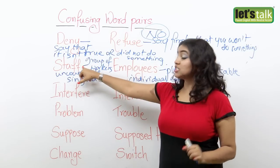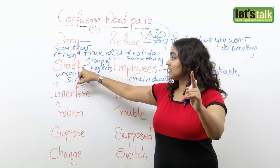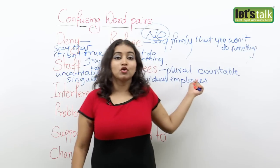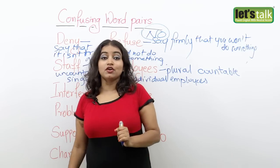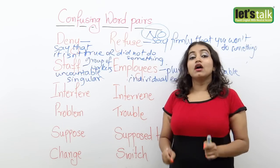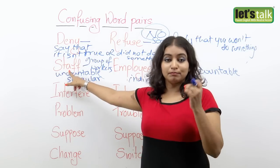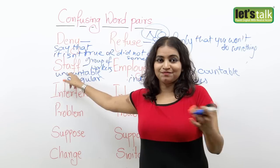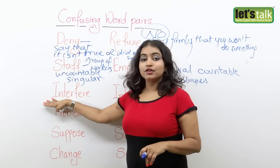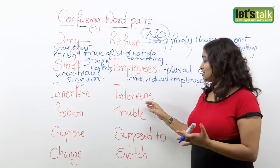But I have to say that the staff strength is 100. I don't say that there are 100 staffs. I can say that there are 100 employees, but I cannot say that there are 100 staffs. I have to say that there is a staff of 100 employees or 100 people, right? The next one is interfere versus the confusing pair, which is intervene.